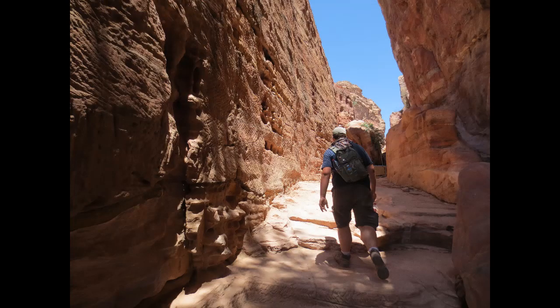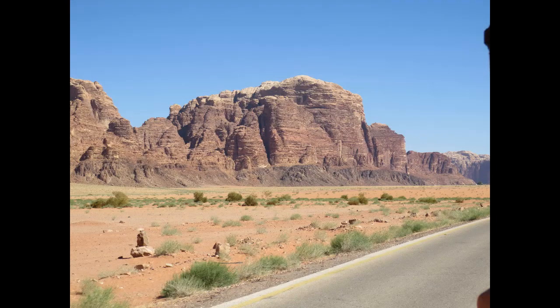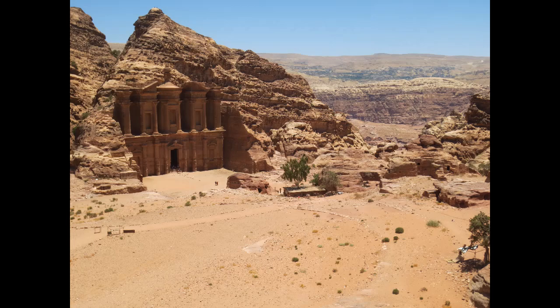These are the 2 largest monuments in Petra, one facing the sea and the other facing the desert. One of the first things you saw entering from the west was a huge crevasse, and the first thing you saw approaching from the mountains of the east was this monastery. It was a nice symmetry.